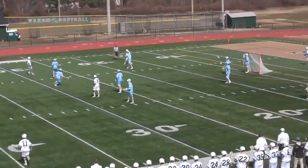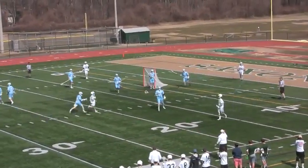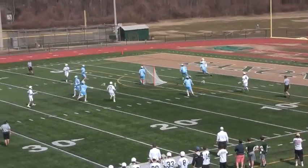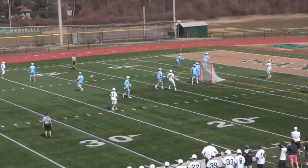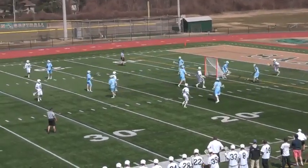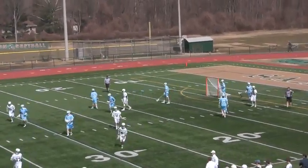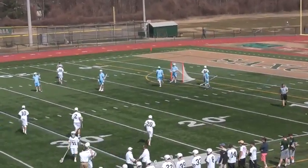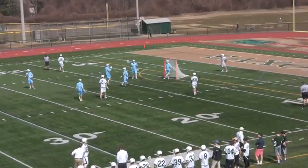There is a flag down on the play. Shot on the play by number 4, John Michael Dooley, hits the side of the cage. And now we have a flag on the play. Offside call goes against the Patriots. And the Langley Saxons will have a 30-second man advantage on the technical.